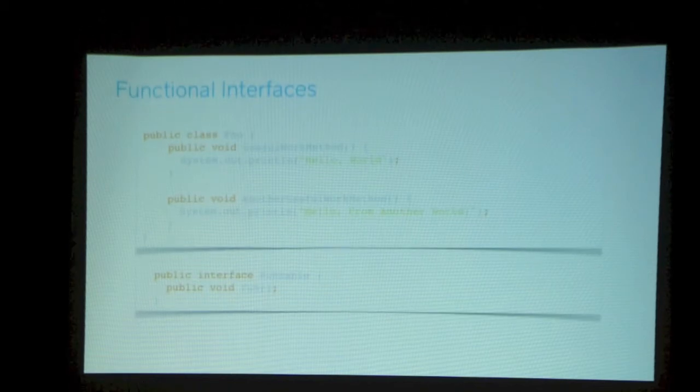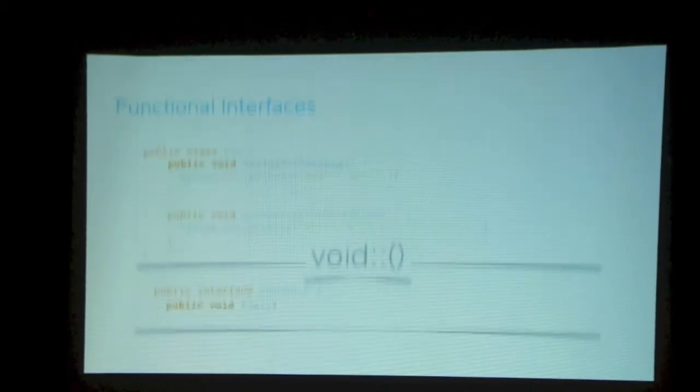So this is where it gets a little bit interesting, and this is where you'll realize that lambdas aren't really anonymous inner classes. If you take a look at the Runnable interface, which I've put down here, and you take a look at those methods up there, you might notice something that I'm getting at here. Where is this here? Here we go.